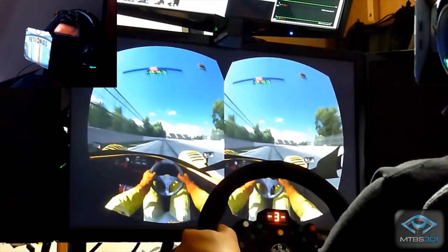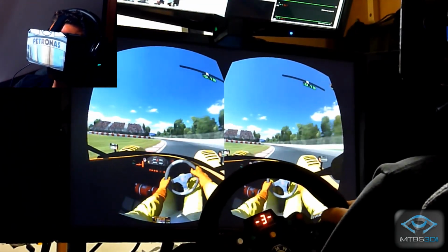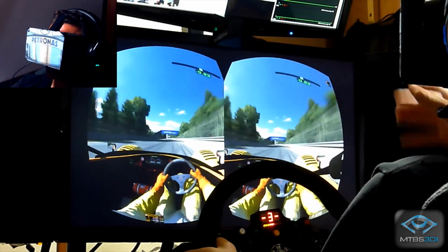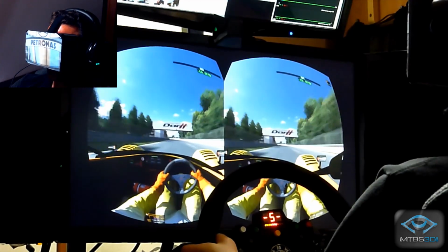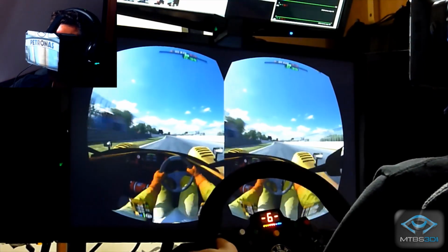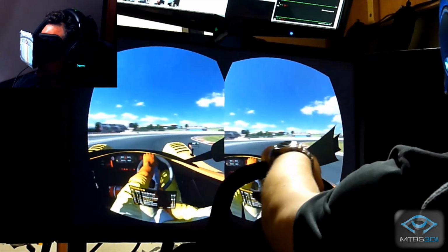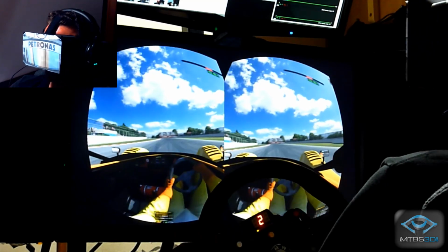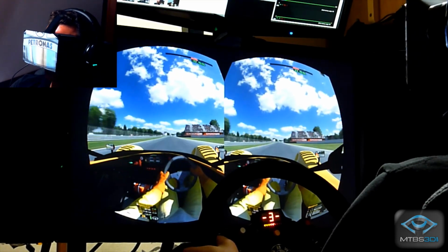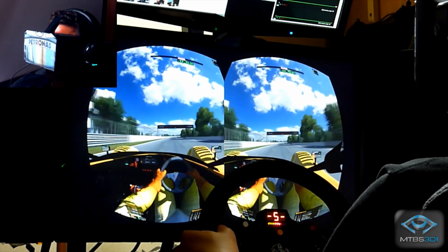Chicane in the back of the backstretch. That's cool. Those humps on the inside of each of the chicanes there, you can see them coming right up out of the ground. It looks really cool as you're driving past them. They look much taller than you'd think. They look like, dang, I don't want to put my wheel over that thing. Bust up my fender or whatever.